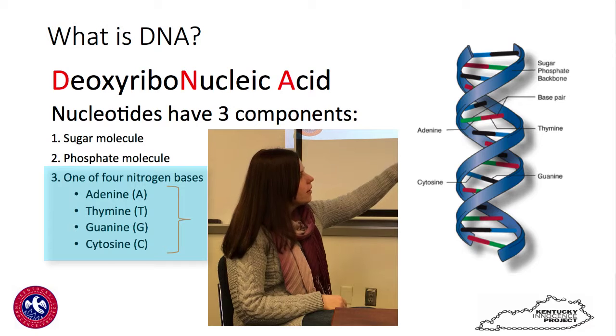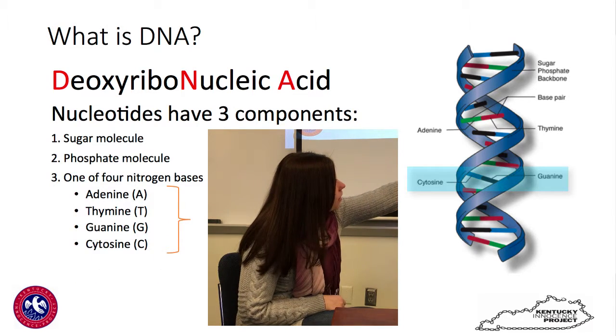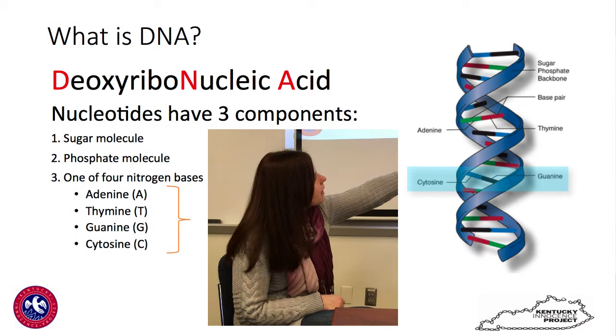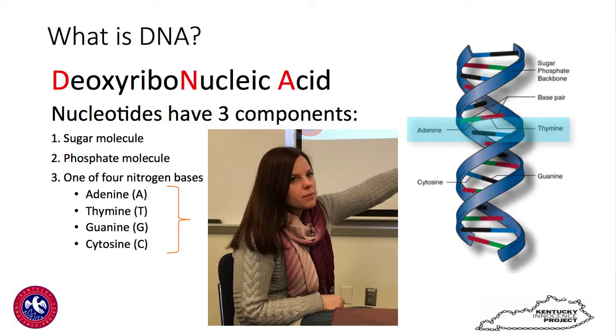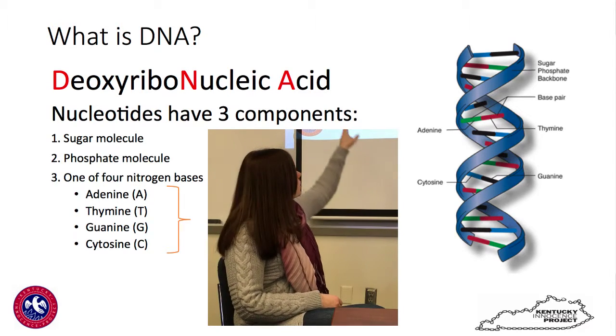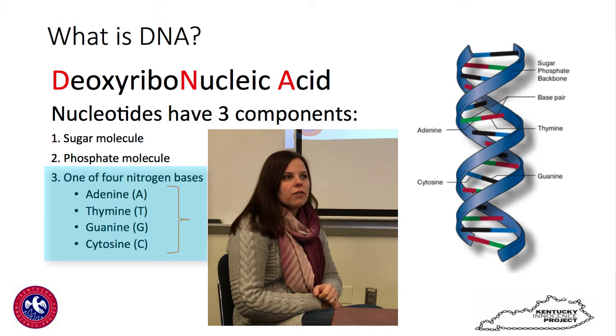So if you look at that image over there, you'll see that cytosine and guanine, I think is how you say it, will always match up together, and then the A and the T will always match up together. And the sequence and the repetition of those four will be the basis for our pattern of DNA.